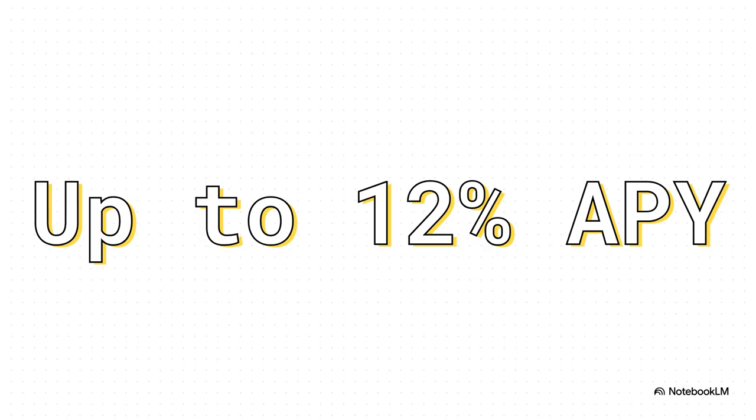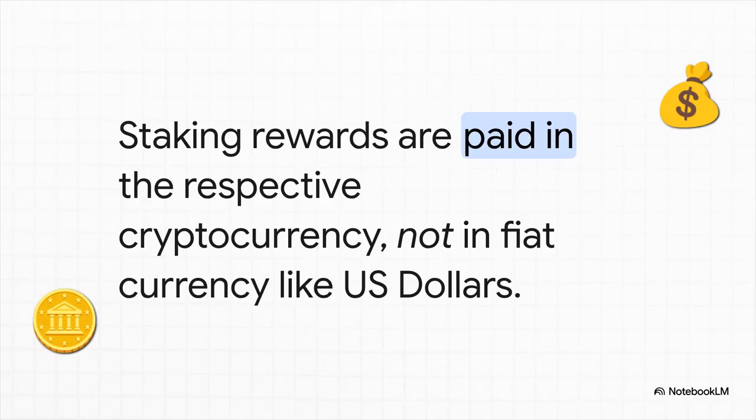And the returns? They can be seriously attractive. We're talking annual percentage yields, or APY, that can hit 12%, sometimes even more. I mean, just try finding that in a regular bank account. Okay, but here's a super important point you cannot forget. Your rewards aren't in dollars. They're paid out in whatever crypto you're staking. So if you stake Cardano, you earn more Cardano. This means the value of your rewards goes up and down with the market.